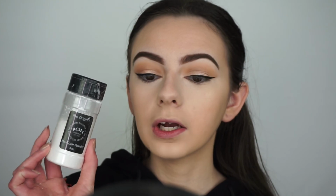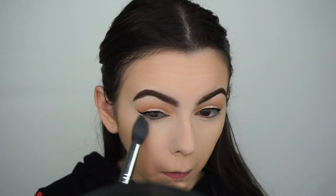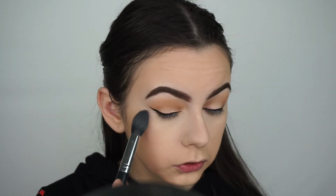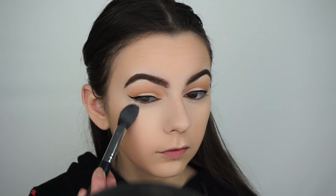So now just before my under eyes crease, I will be doing the cream contour in a sec, but I just want to set my under eyes. And for that I'll be going in with my RCMA colour powder and just setting my under eyes with my Morphe M438 brush. And I'm just going to try and not get anywhere near where I'd be contouring because I don't want to put creams and liquids over powders.